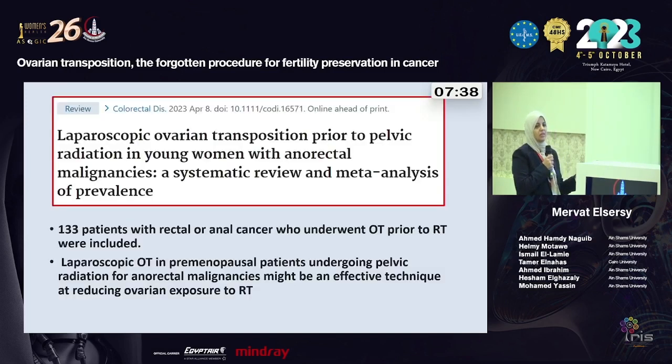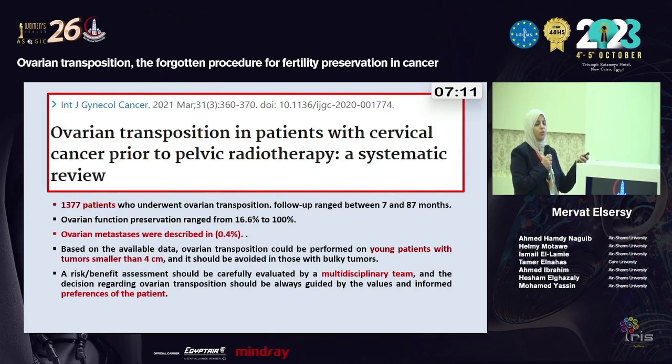And when we made a review of the literature on the same topic, we found many studies that discussed this issue, and they found very promising results, that they could save 100% of the ovarian function after ovarian transposition in patients with anorectal cancer, and in patients with cervical cancer with a few precautions: we have to hold a multidisciplinary team meeting to discuss the benefits and disadvantages of such a procedure in this patient, especially if the tumor size is less than 4 centimeters.